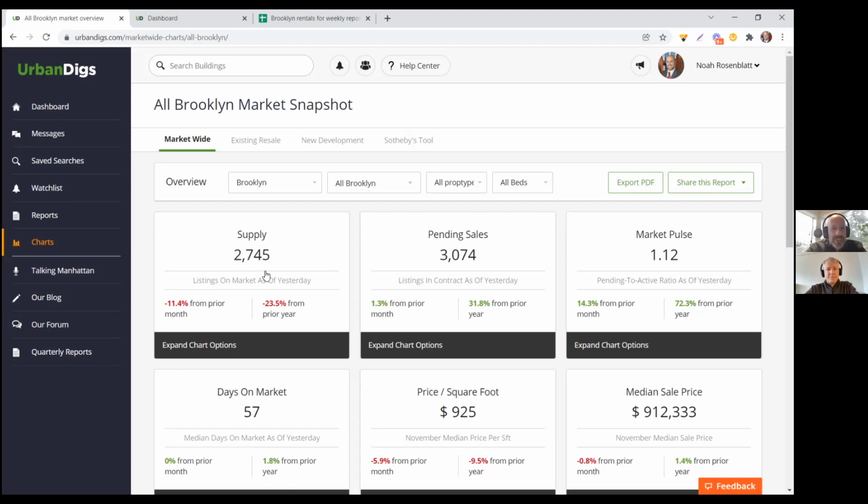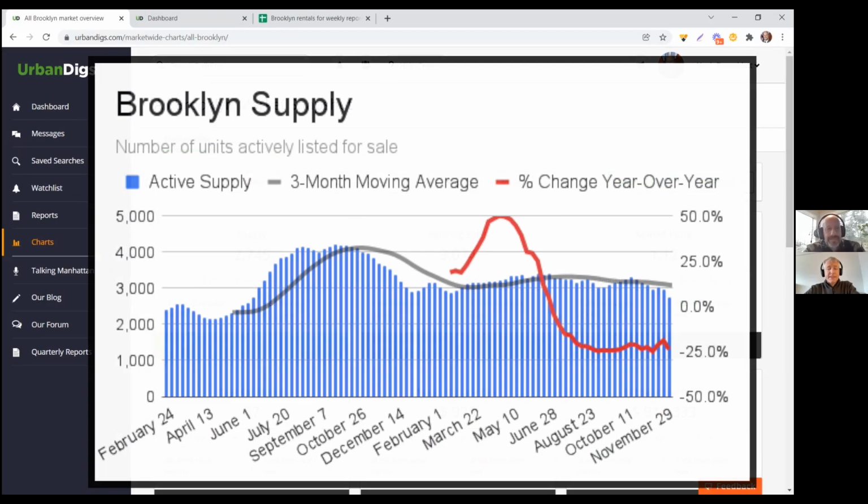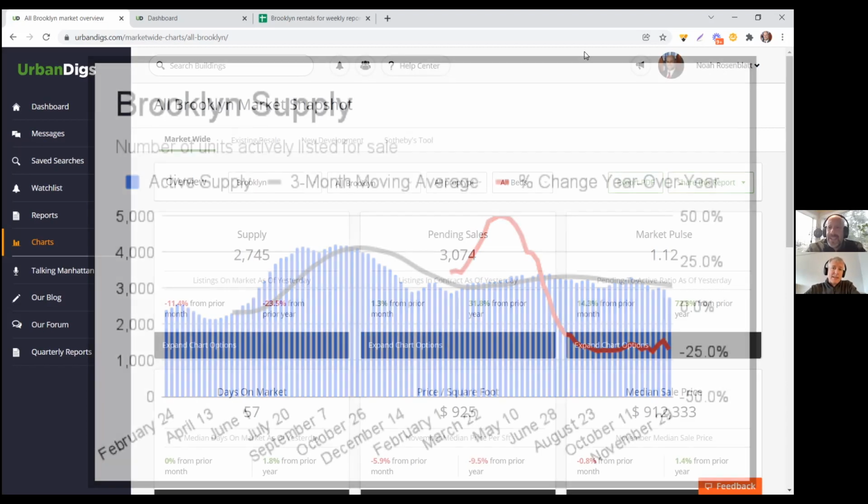I'm looking at Brooklyn supply, 2,745. I see a lot of red over there, Johnny. Show me that chart. There should be a lot of red, because supply in Brooklyn on an overall level is just falling. It was just a few weeks ago we were looking at breaking the 3,000 barrier. We broke that. Now we're coming close to 2,500. Supply is down almost 7% from last week. So yeah, that's the story.